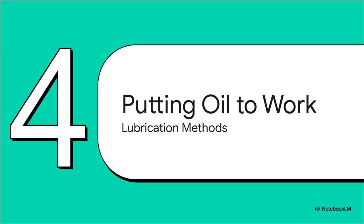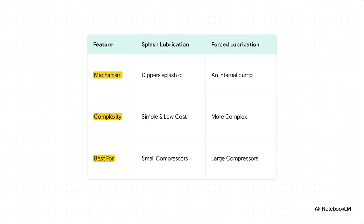So, we've established this oil is one tough fluid. But all those superpowers are totally useless if the oil can't actually get to where it needs to do its job. So that brings us to the pretty clever ways these systems actually handle lubrication. For the most part, there are two main methods.